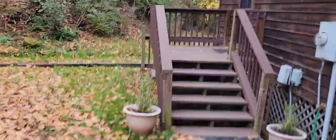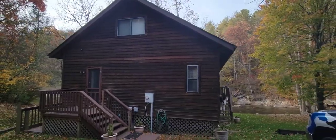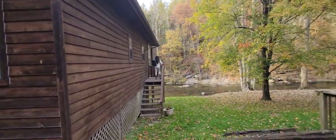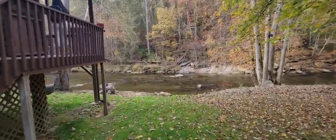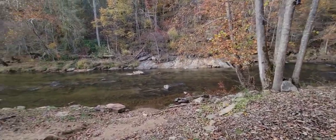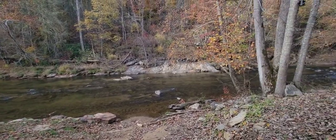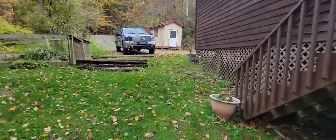Show y'all the cabin. Yes, sir, we on the river, baby. We're gonna have to come back in the spring and do like tubing. We got the tubing things up under there. Let's go check this cabin out.